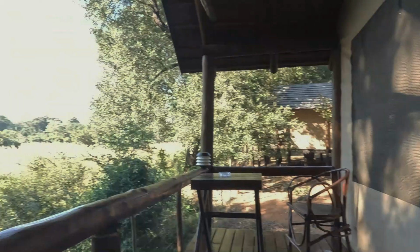We have a nice big balcony here, and we're in room 1 this time, which we requested after last week, and thank you Karongwe for sorting that out. Room 1 has a nice view over a bit of grassland and trees, and no tents in front of us. Other rooms have a bunch of tents along this area here. So you may be able to request that when you book. Never a guarantee though.